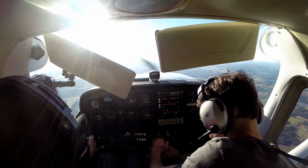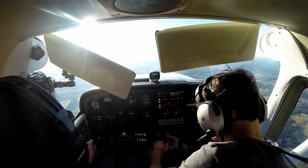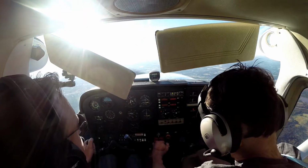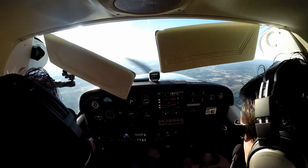Oak City approach, good morning, Arrow 3788, Tango 6500, VFR. Arrow 3788, all right, car beats in, make sure we're going to check that trim for best glide.